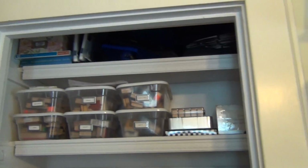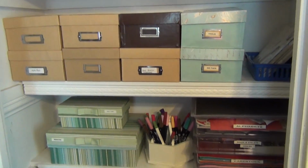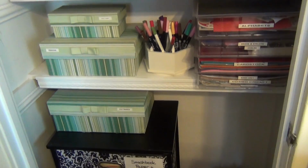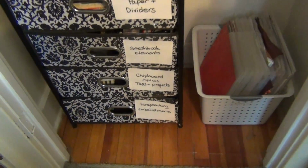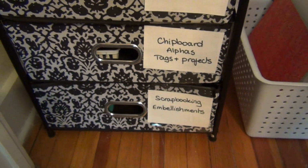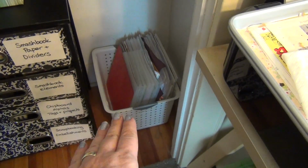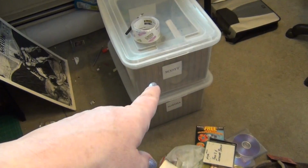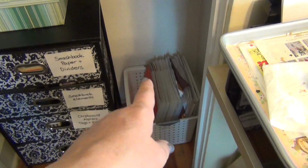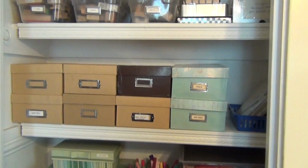And here's the reorganized scrapbooking and supply closet. I am pretty happy with it because everything has been consolidated. So I have my chipboard alpha tags and projects in there, the scrapbooking embellishment. This is scrapbooking paper. It's all the way at the bottom. Obviously there's going to be stuff here, probably a return of those boxes, though we have to go through them, that are going to go in there, so that way this is a little bit more elevated, but technically, yeah, this is pretty much done.